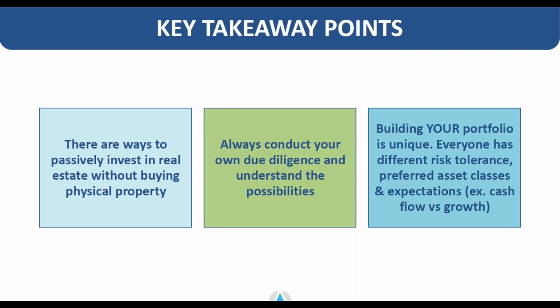So the key takeaway points I'd like everyone to get from today's webinar is that there are ways to passively invest in real estate without physically buying a piece of property like 123 Main Street or a commercial property. You can invest as a limited partner into syndication type deals, which is something Badri is going to cover that he talks about in his Avestor network as well, that are ways for you to invest into real estate but not physically have the day-to-day headaches or the maintenance and oversight of managing a piece of property.